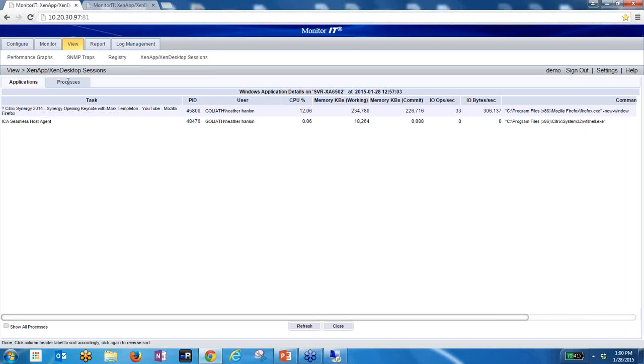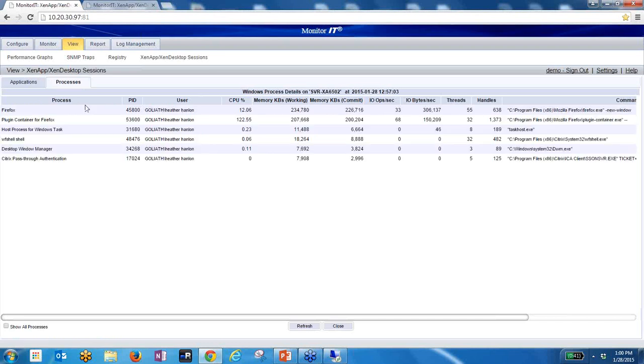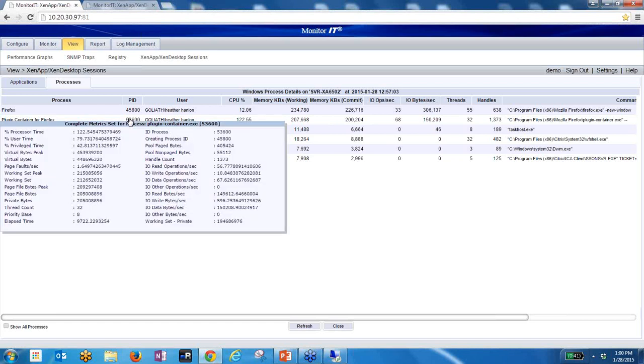And then go down to the process level, if you have to, define some other metrics. And you can see, for instance, that Firefox is using over a core of CPU and memory utilization. Getting ahead of these bad user behavior issues that can start reflecting poorly on the performance of your systems, this is the detail you need to start getting ahead of those problems.